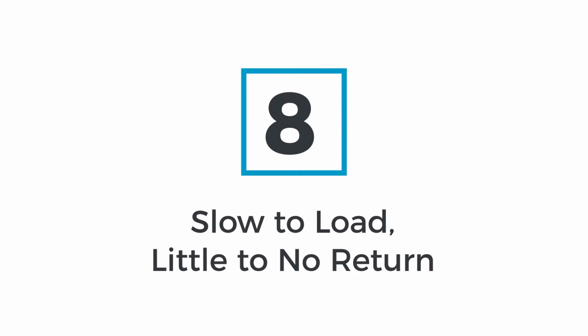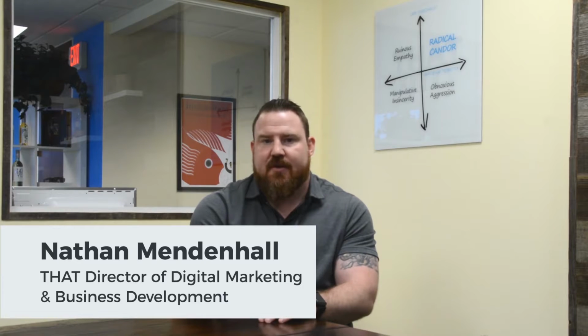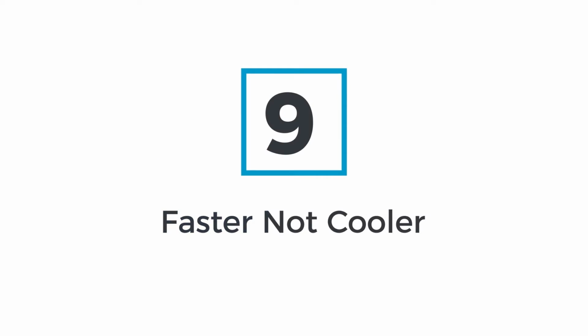Number eight, 36% of users are less likely to return to a website that had slow page load speeds. Think about what that speaks to your product and your brand if your page is slow to load. It doesn't speak for high quality, right? So if a consumer has a first interaction with your website and it's slow to load, you may have just lost that user.